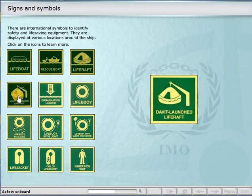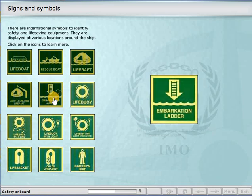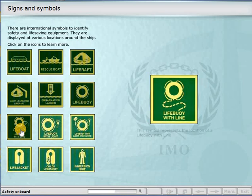Davit-launched life raft. This symbol represents the location of a davit-launched life raft. Embarkation ladder. This symbol represents the location of an embarkation ladder. Lifebuoy. This symbol represents the location of a lifebuoy. Lifebuoy with line. This symbol represents the location of a lifebuoy with line.